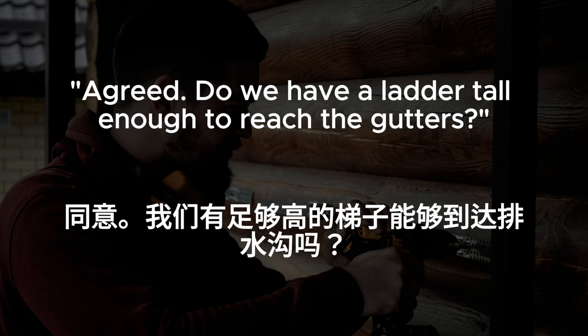Agreed. Do we have a ladder tall enough to reach the gutters?